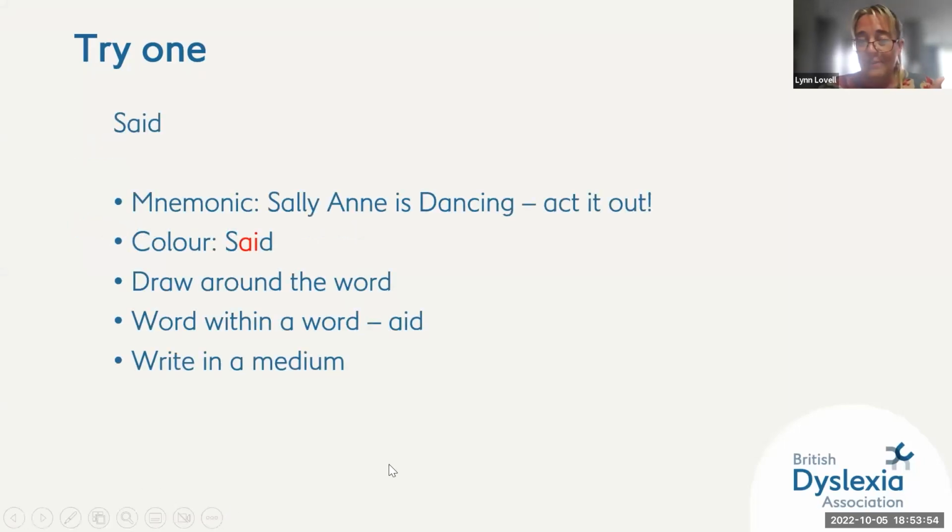So some suggestions. A mnemonic. Quite a common one that is used for the word said is Sally Ann is dancing. So it spells out S-A-I-D, Sally Ann is dancing. And, you know, if you like dancing, you can get up and do that. You could colour in the unusual letter pattern, which is the AI. So in the word said, S and D, that's fine, they sound it, but AI is an E sound in this word. So we could highlight that using colour. We could draw around that word because it's got a D at the end that goes higher than the other letters. Or we could look at the word within the word, which is A-I-D, the word aid. Or, as we said before, we could write it in shaving foam or salt or sand in the tray.